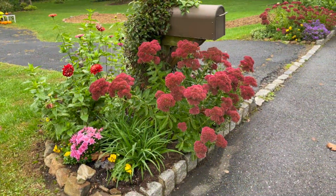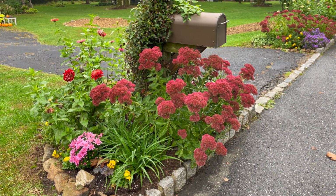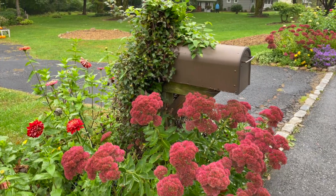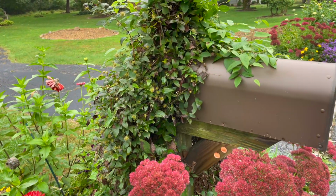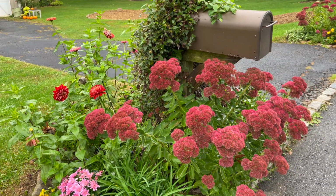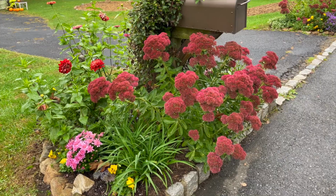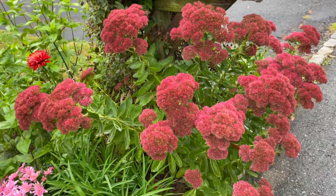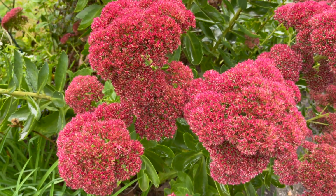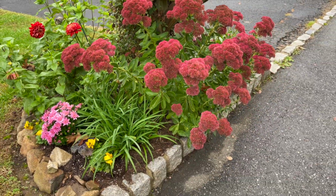So when we first moved here, the mailbox garden basically consisted of just the clematis, which is Jacmani clematis. It's not blooming right now, but it does cover my mailbox. Over the years, I tucked in some other plants. I do have a few perennials in here like Sedum Autumn Joy. Isn't that beautiful? Gosh, I love that color. But I mainly tuck in annuals here.